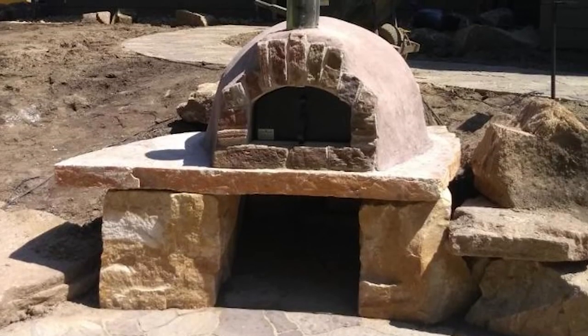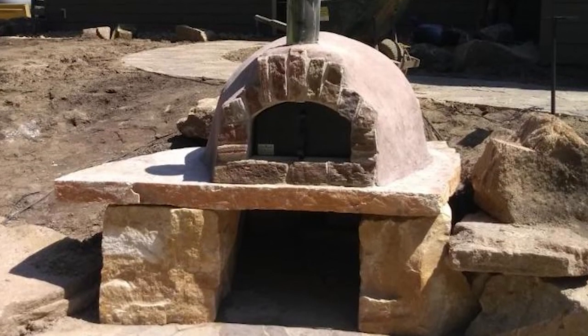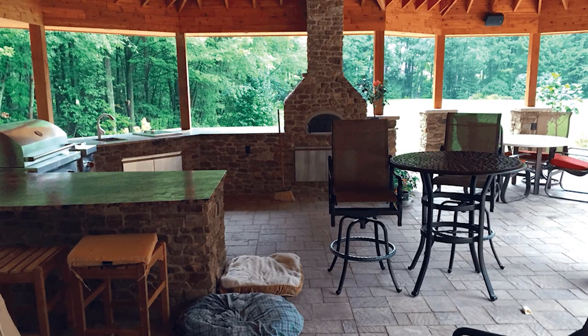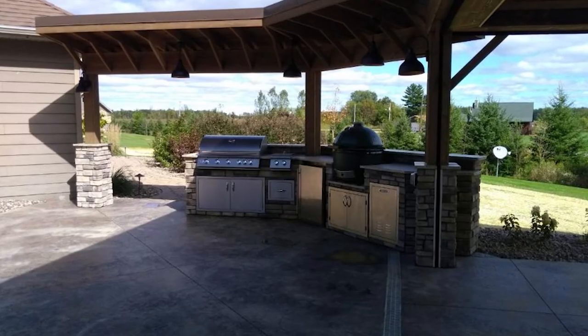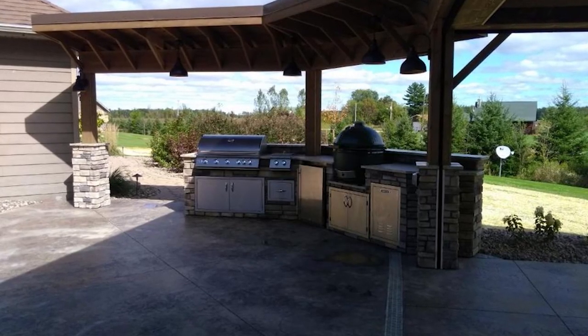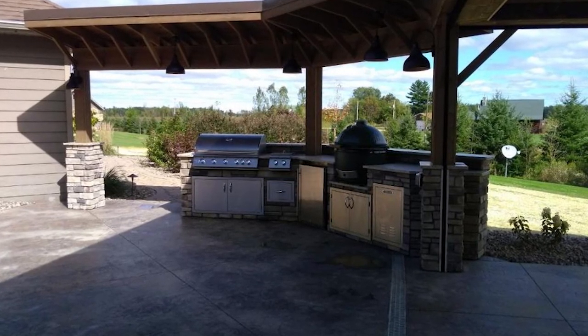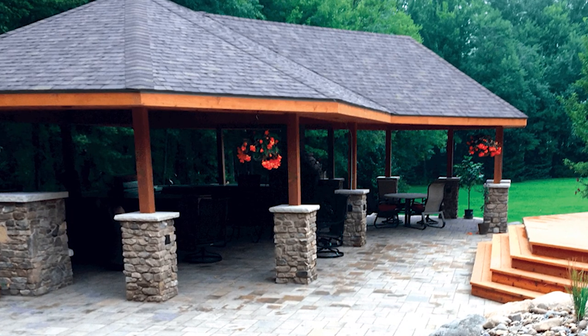Pizza ovens, you can buy them gas or wood, and you can make them look like anything you want, from stucco to stone to brick. You can build these outdoor kitchens out of stone, or out of block. It's just all kinds of options. You can put in grills, a side burner like this one, wine refrigeration, regular refrigerators, just anything you want to do.